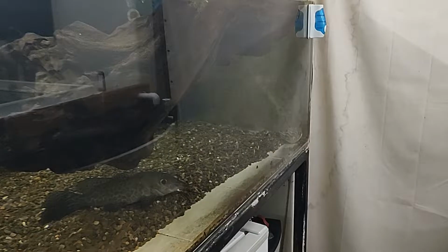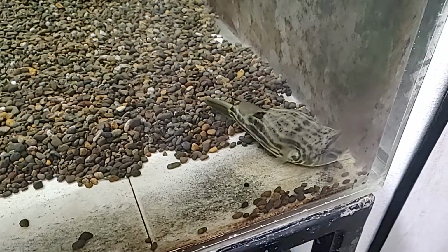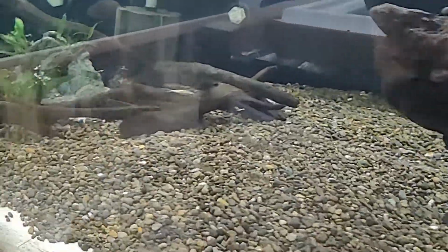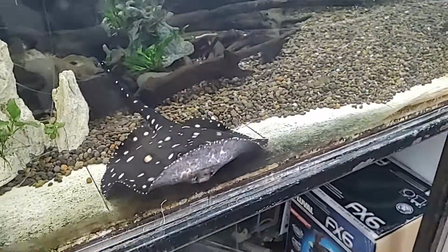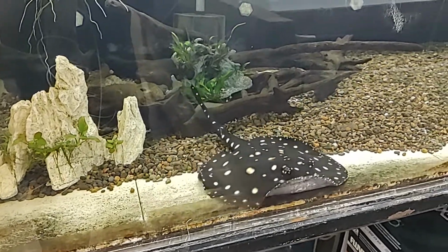This particular puffer seems to be okay with anything that is bigger than him. My last puffer was exactly the same way. If the other fish didn't mess with him, if they were bigger than him, he left them alone. Anything smaller, he started taking bites out of.